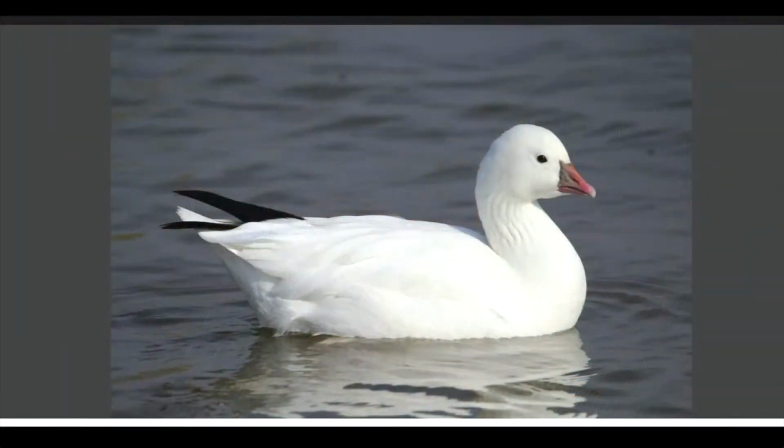So let's see the Ross's goose now. That's one from our Macaulay Library. Again, we're getting lots of beautiful pictures. The Ross's goose is a cute miniature version of a snow goose with a smaller body, shorter neck, and stubbier bill. This is one swimming. As you can see, it floats in the water. Looks just like a snow goose, doesn't it?